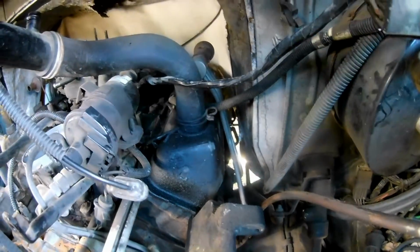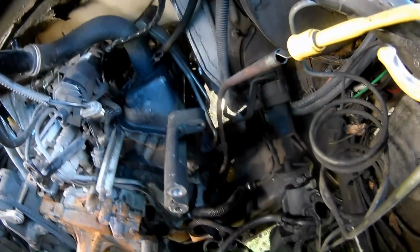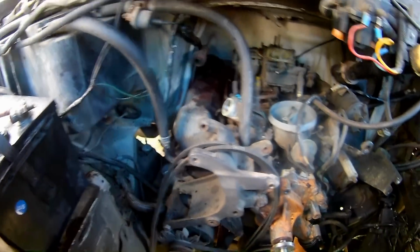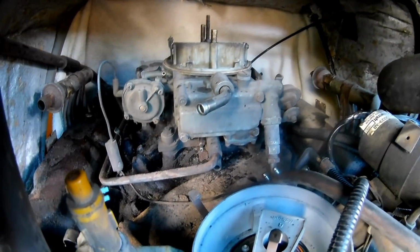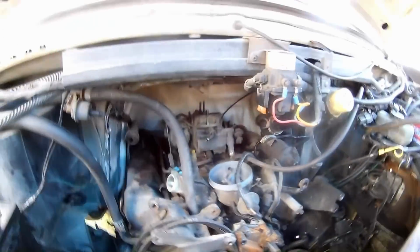I don't know how well you can see that, but yeah, don't take this job on unless you're really ready to tear things apart, all the front, to get access. So that's it. I still have not taken the carburetor off yet, but I can have that off in a couple of minutes, and it might come off this evening, and then I'm going to get the carburetor kit for it and get that done.